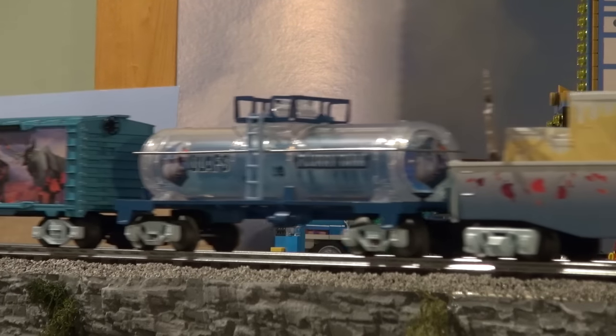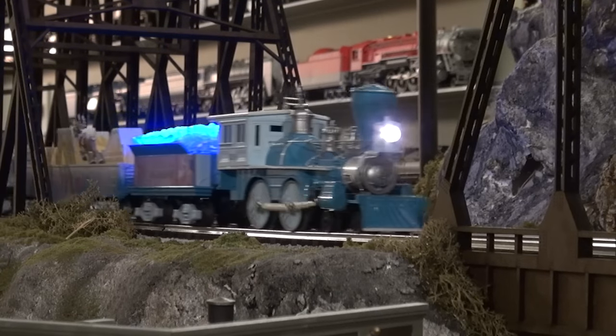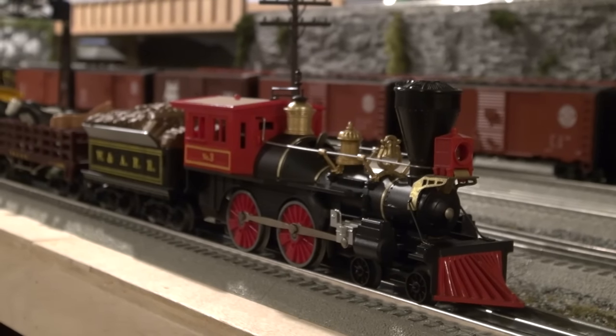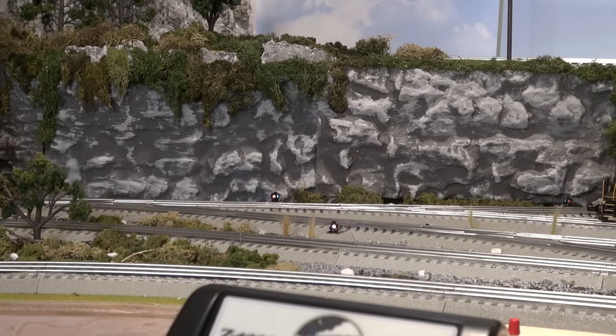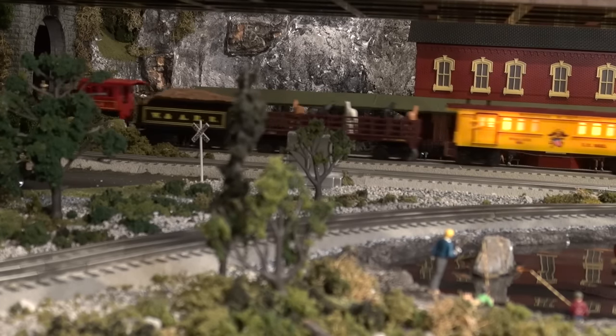Rounding out my more whimsical trains is the Disney Frozen set. And what's really cool about this train engine is it was modeled after the General, this famous set. This particular one you're seeing is the MPC era General. I hadn't run the General in a long time, so it was a treat to get it out of the box and on the layout for this video.